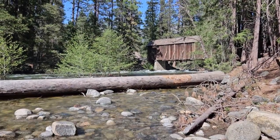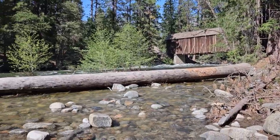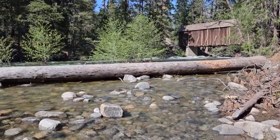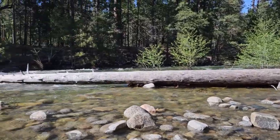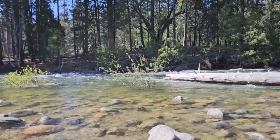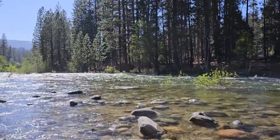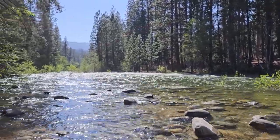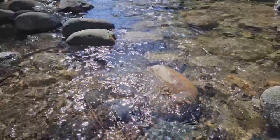Okay, so let's check this out. This is the South Fork Merced River here in Yosemite National Park. Like I said, there's the covered bridge. Absolutely gorgeous day. Water's ripping down. Lots of snow this year, the winter of 2022-2023. Lots of snow and water, of course. But anyway, here we go. Here's the rocks.